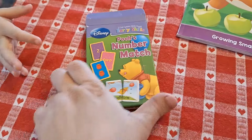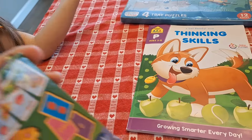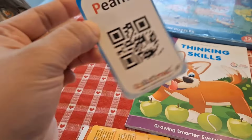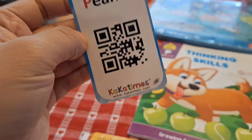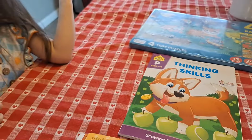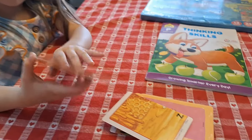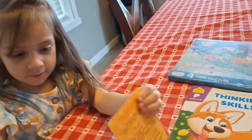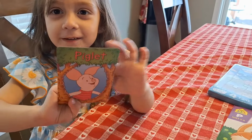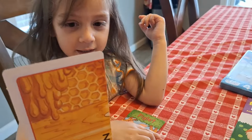Now we're going to be going over the Pooh's number match. Let's see. Can I do it? We have another card from another set here. Oh, I remember these. These were Miguel's. I think you download an app to use these. We still have all of Miguel's learning toys. We have them in a box for Sofia, and all those small ones are for her now. This is Winnie the Pooh. Piglet. This is the number 0.